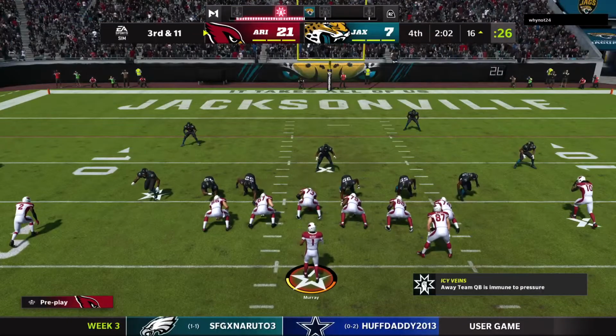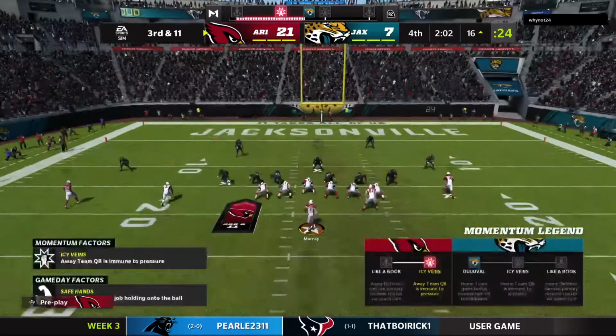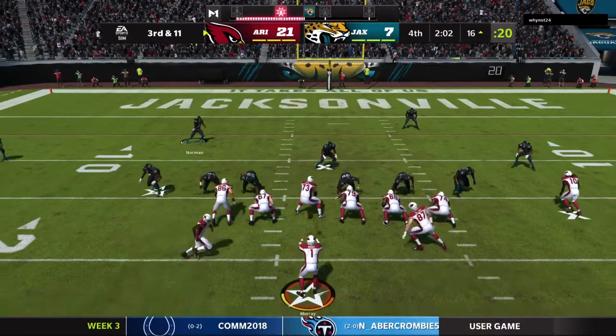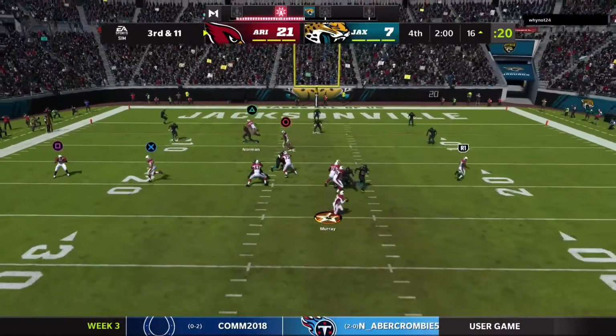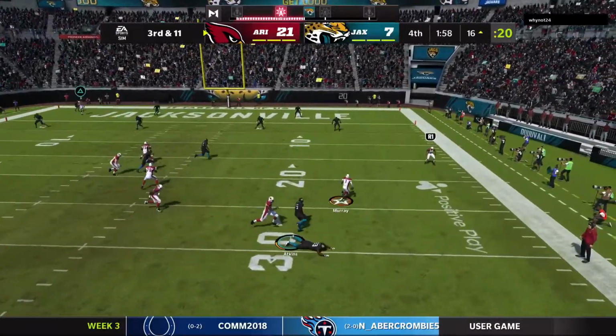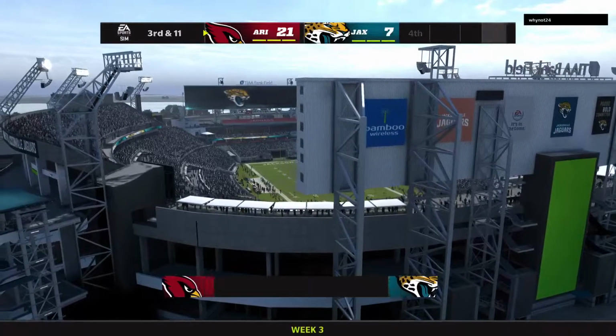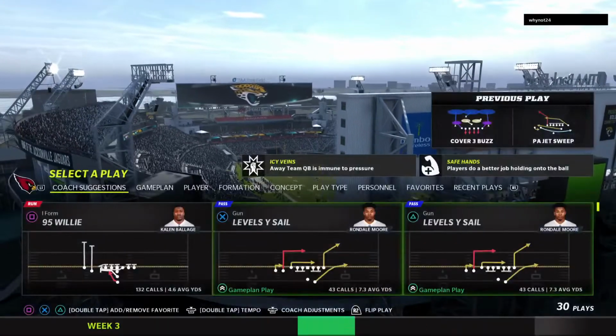The Cardinals on 3rd down. A perfect 3 for 3 as they look to keep that streak going. This is 3rd and 11. Now Murray off play action, sliding out of the pocket. Down under 2 minutes to go in this football game.